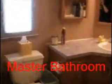And then if you go straight in is the master bathroom. Got over here a nice big tub. Lots of mirrors. And then over here is the shower. And so yeah, that's the master bath.